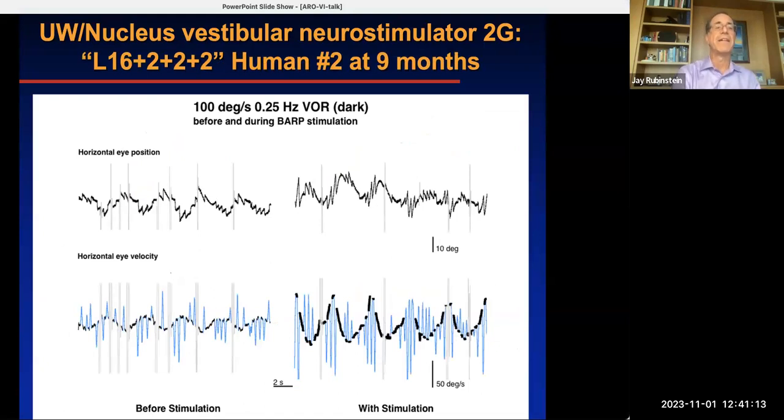The other really terrific finding in her was that when we put the sensor on her in a rotary chair, we could compare her VOR with and without stimulation of the device. We can restore, at least at this frequency, pretty good gain. It's actually in the normal range. It's probably not normal for her, but it's in the normal range of VOR gain when we provide modulated stimulation to her device. So that was a really terrific finding. This is 9 months out from surgery.